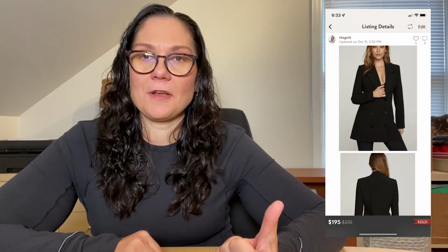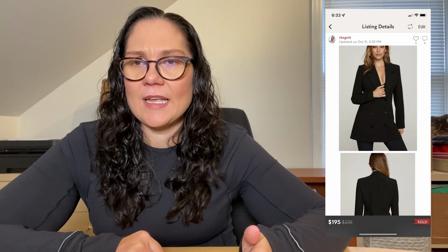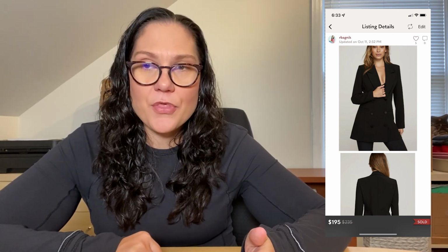And the most profitable sale of October 2022 was this black blazer dress from Good American out of the 4th box that I ordered from Boutique by the Box with Good American. So my cost of goods was $20 per item. And this one sold in a little less than a month, a $195 sale on Poshmark.